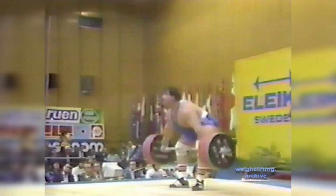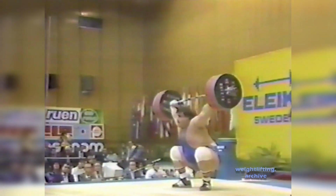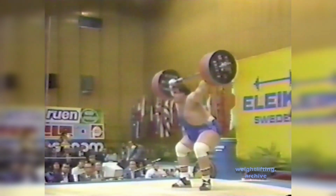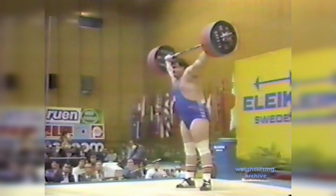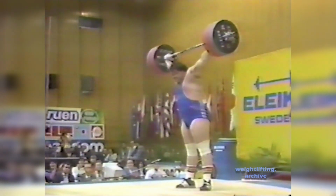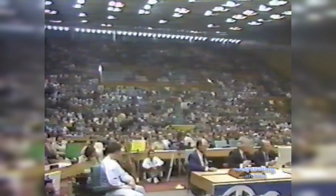Shoulders over the bar, good position. Swings the bar into that big belly, throws it up, moves it around. But notice how the shoulder flexibility enables him to save the weight, stands up easily. This is a tremendous weight with 473 and three quarter pounds overhead with absolutely no difficulty. And Krastev, who we've been watching lift since he was 18 years old, just gets better and better and better. And is he happy with those two new world records?